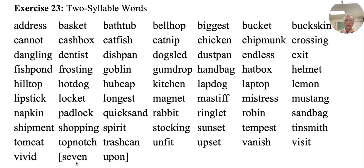And the last two are not going to be timed. They're not in our natural phonics primer, but I teach them here. The first is 7. That's the number 7. And the other is upon. They're not hard words, but they're Dolch list words, and I wanted to include all of them in my program.